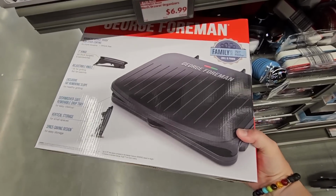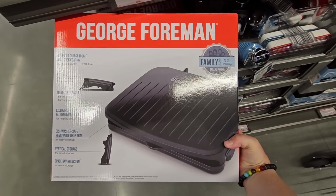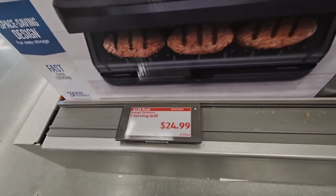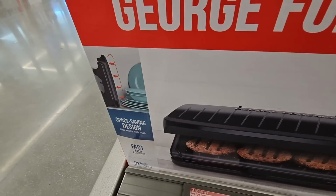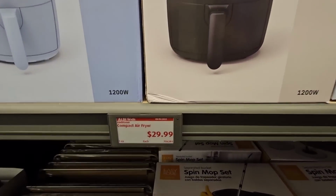Now, the George Foreman grill, we had one. We loved it. We had it for over 10 years, used it so many times, and it eventually wore out, but glad to see it back. $24.99. And I like that they made it a space saver. That is really cool. Now, $29.99.